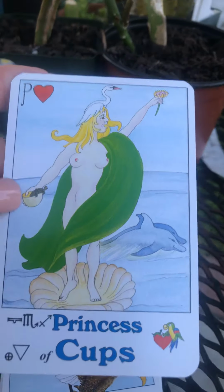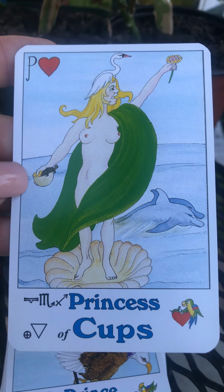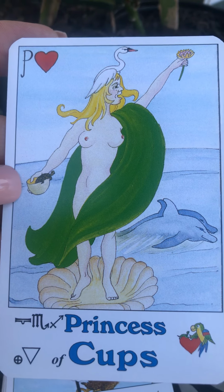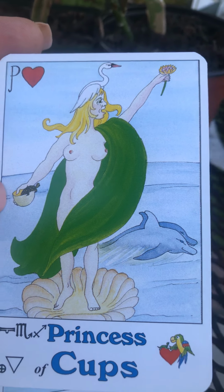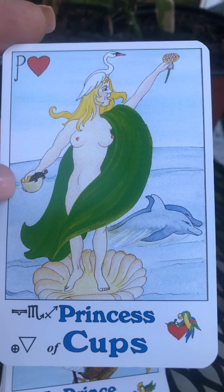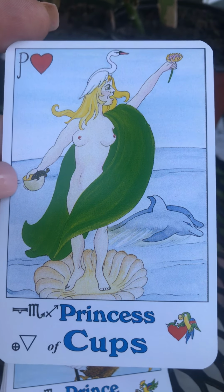Then we'll move to the court cards. There is the Princess of Cups. Again, that's kind of a Thoth influence because Princess is a tag for the page card that Thoth uses. Princess of Cups.